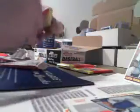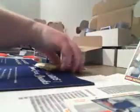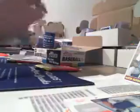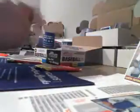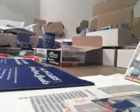Almost done, box 12. And then, on to TCG number 2. Packs left. Last pack of case one. Oh, base. There it is. Box 11 of 12, TCG number 1.